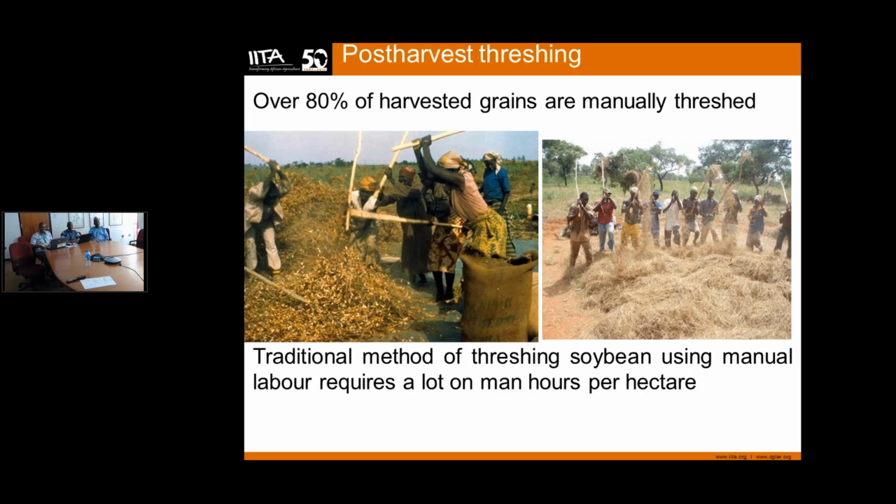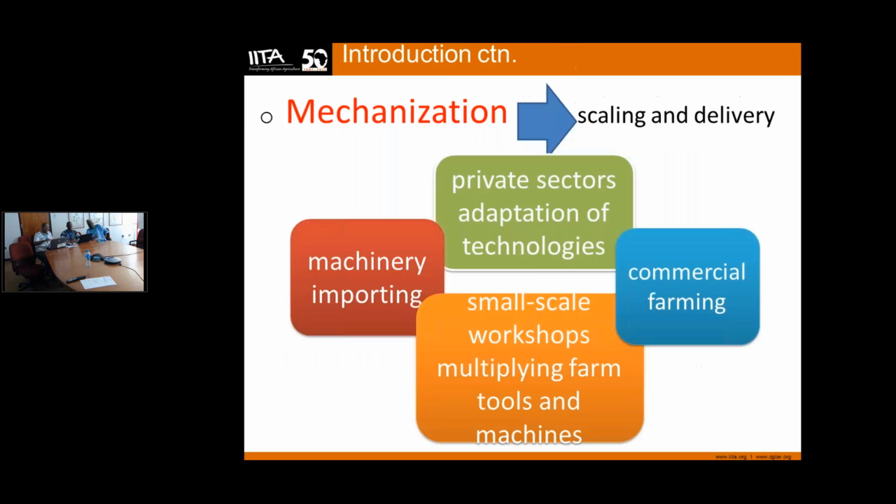The traditional method of threshing soybean, for instance, requires a lot of manual labor, a lot of man hours, around 150 to 230 man hours per hectare. That is huge. So what do we do? We have to think of mechanization. And in our model of mechanization, we are looking at involving the private sector so that the private sector can adapt required technology.